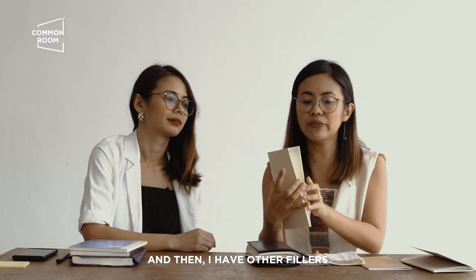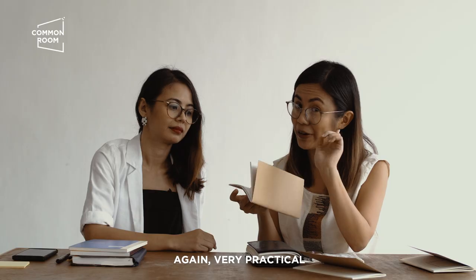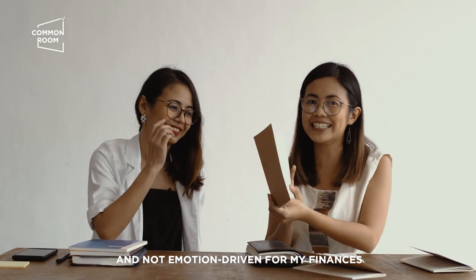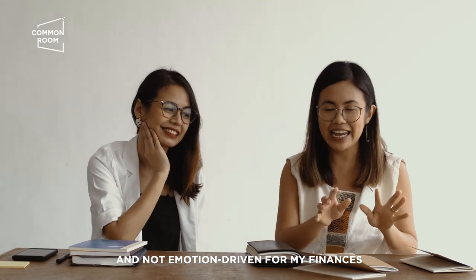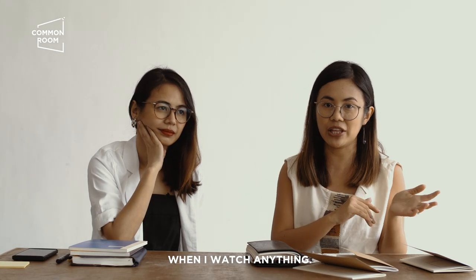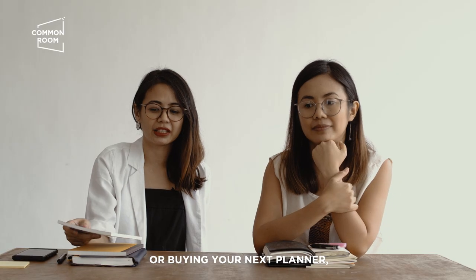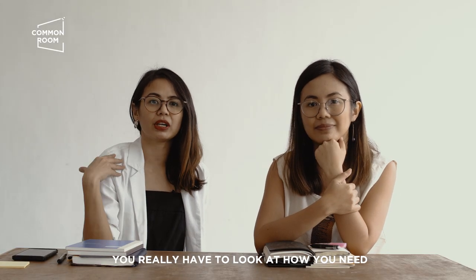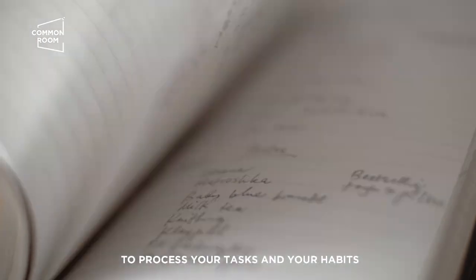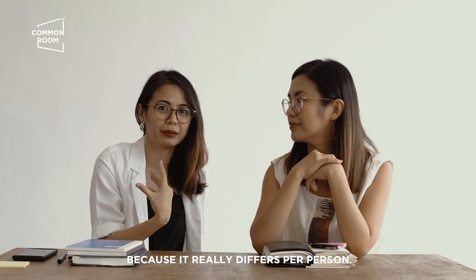And then, I have other fillers, blank, for my finances. Again, very practical, hindi emotions, for my finances, and for quotes and ideas that I get when I watch anything. So guys, I guess when looking for or buying your next planner, parang you really have to look at how you need to process your tasks and your habits. Kasi iba-iba siya per person eh.